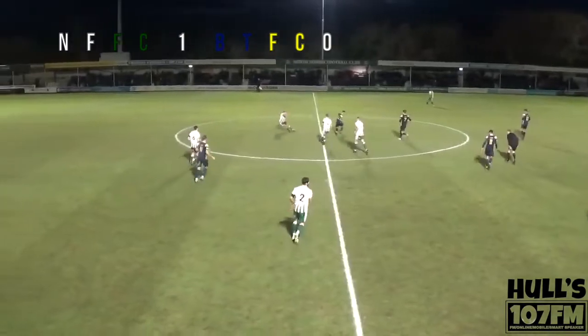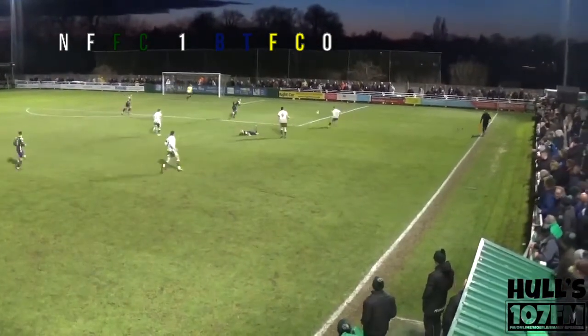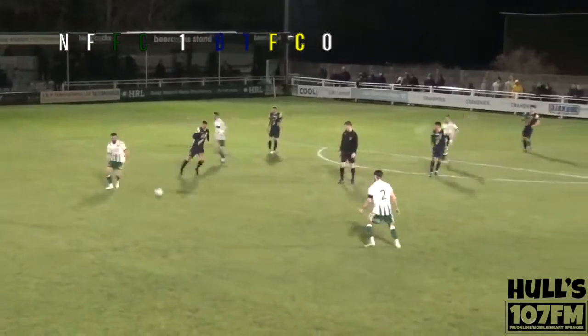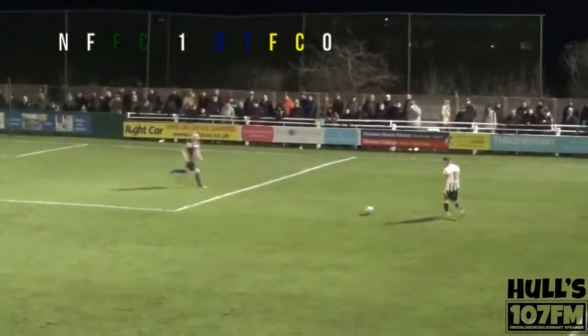Louis Kirk wins possession of the ball. Josh Morrell switching the play across to the right hand side. I think Butler was wanting it to his left, but the ball makes its way out wide. Oh, ball gets played in. It's a poor, poor pass, but Danny Butler receives the loose ball. Finds Levi Tarleton. Ball goes out wide.